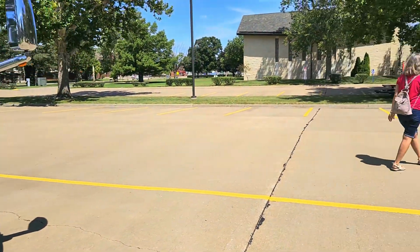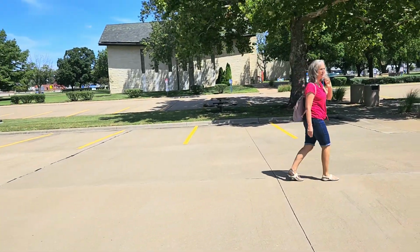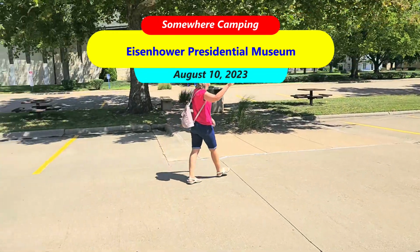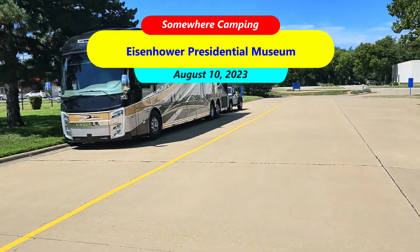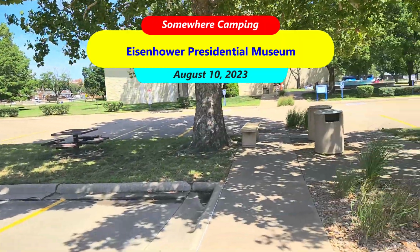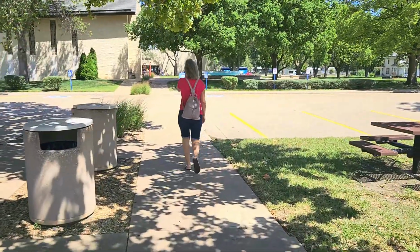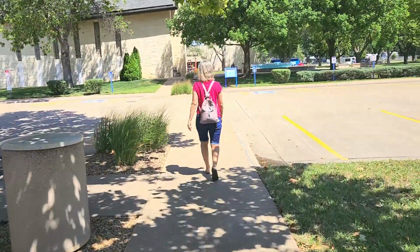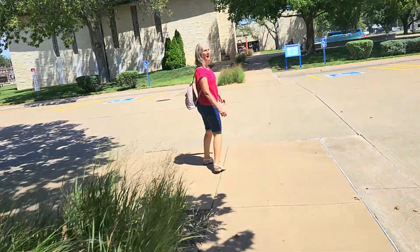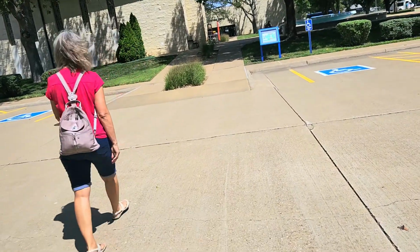Okay, Thursday, August 9, I believe. 10. August 10. We're in the parking lot of Eisenhower Presidential Museum in Abilene, Kansas. And then after that, we might go to the Greyhound Museum across the street. We are going to the Greyhound.